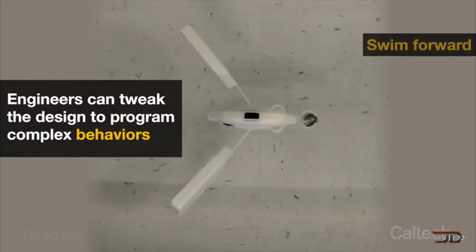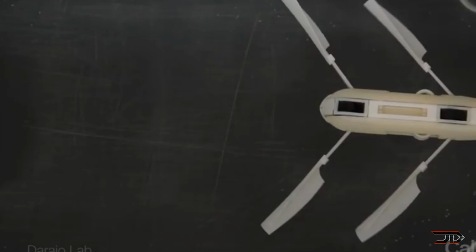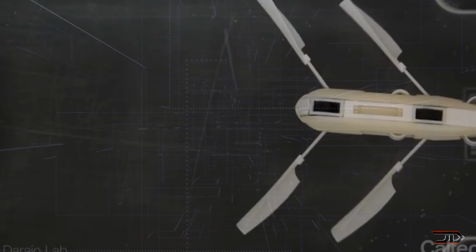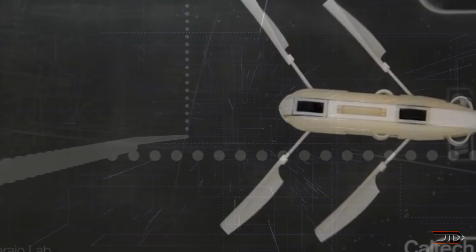But the potential doesn't really stop there, and it may be possible to design a more complex machine with multiple actuators. So does this mean that motorless robots are going to take over the world? Well, probably not. But 3D printing a self-sustainable moving 4D object is pretty ingenious.